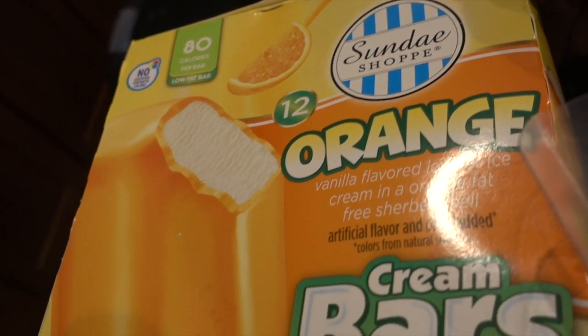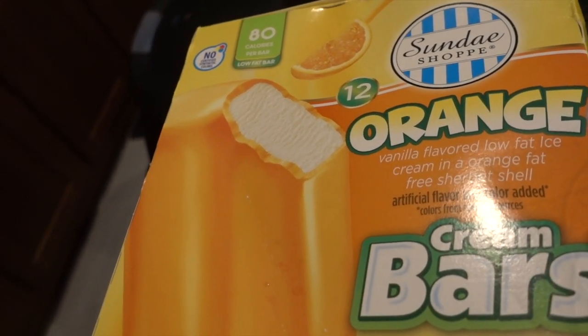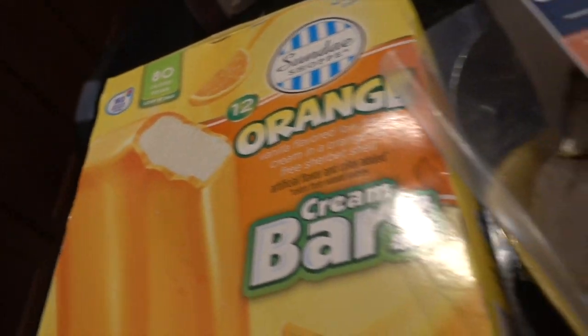Before I skip this stuff, we have the Sunday Shop orange cream bars. I was looking for the Alex's Lemonade bars, the one that gives money back to charity, but I could not find them. So I will look next time, but this is a pack of 12 and I hope they are delicious.